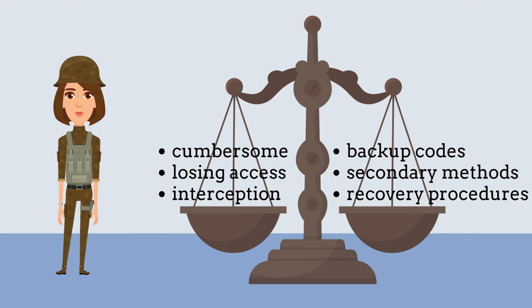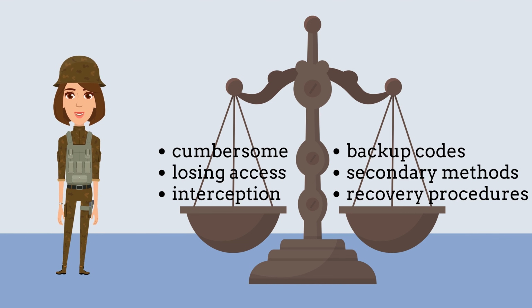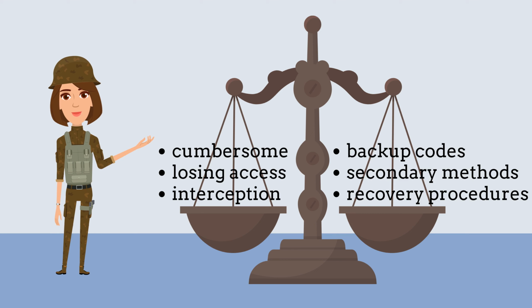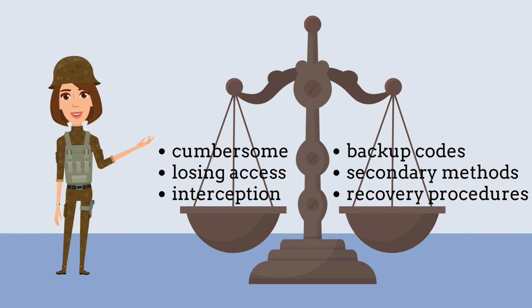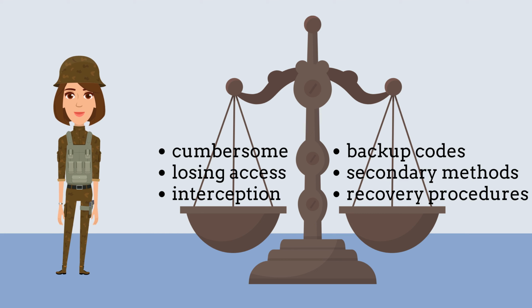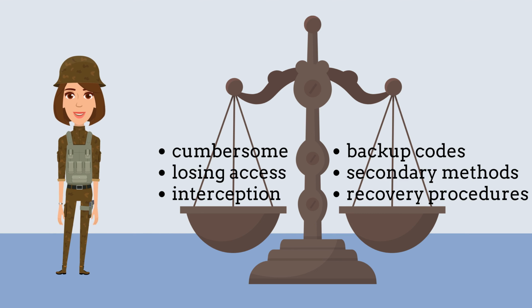However, the digital security community is always innovating. Backup codes, secondary authentication devices, and recovery procedures are often provided to address these concerns. Moreover, the pros of MFA far outweigh the cons, especially in an age of rampant cyber threats.